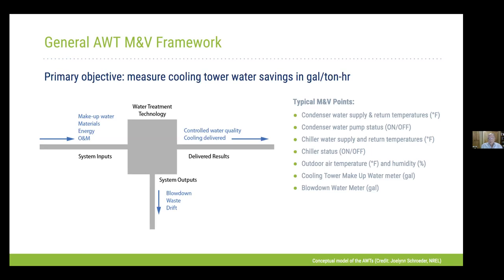So we put all of this on the system, we put in data loggers and cell modems so we could collect all the data, and then we ran a baseline, in essence, to see what the water usage was at the site under normal conditions. And then once the technology was installed, we collected data for a longer period of time to see what the changes were and what the water savings were.